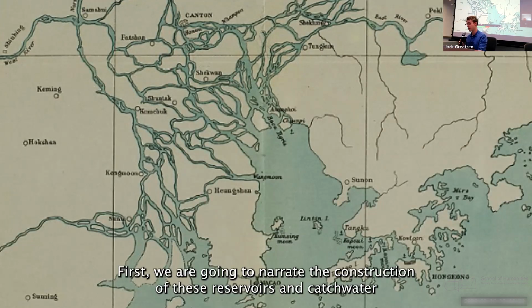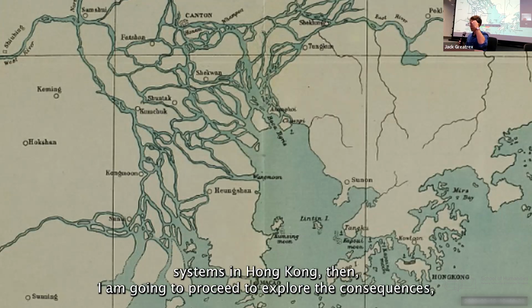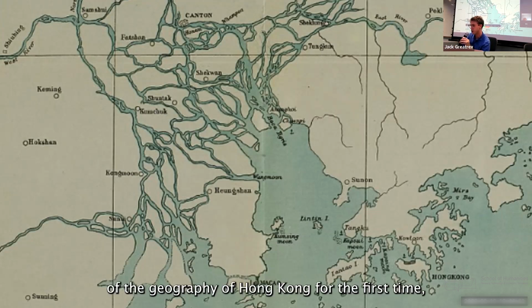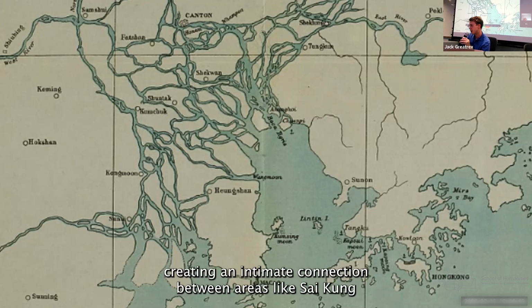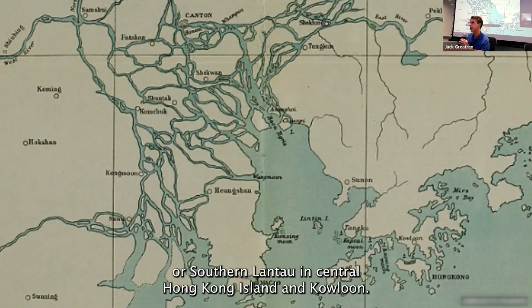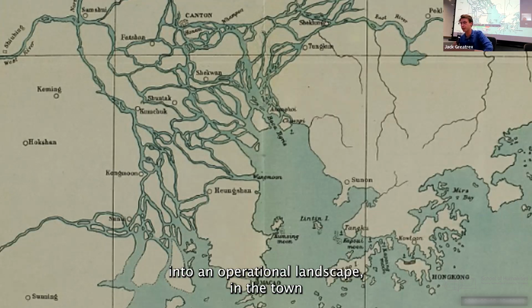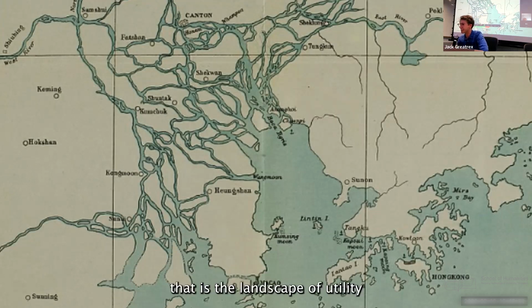First, I'm going to narrate the construction of these reservoir and catchwater systems in Hong Kong. Then I'm going to proceed to explore the consequences. The first being the major point that this was a fundamental reconstruction of the geography of Hong Kong. For the first time, creating intimate connections between areas like Sai Kung or Southern Lantau and central Hong Kong Island and Kowloon. In the process, turning rural Hong Kong into an operational landscape in Neil Brenner's term, that is a landscape of utility for the urban and industrial center.